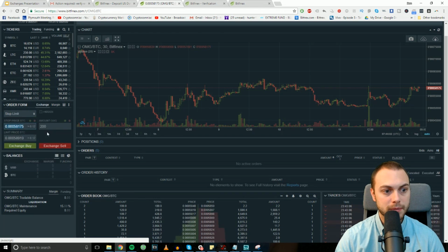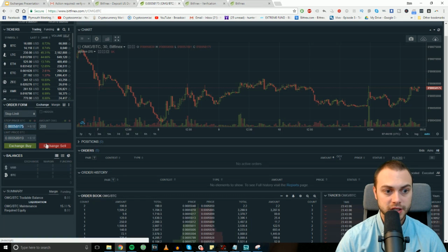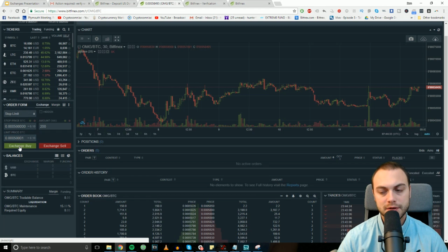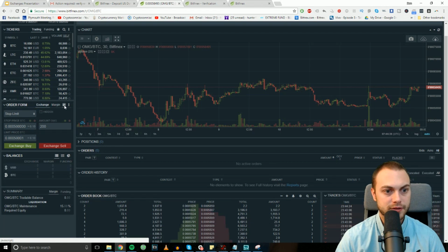If you want to set stop limit orders, you could do the same thing, just like on many other exchanges. You could set the stop price. This is the price at which your order is going to trigger. You type in the amount, and then finally you type in at what price the order will be executed at. So the stop price could be, maybe you want to buy it if it gets down to this price, and you want to buy it just above that, so to make sure it gets filled. So we'll say 0001, and you would just hit exchange buy. Now obviously I don't have any funds, but that would go under open orders, and you could do the same thing with the sell side.